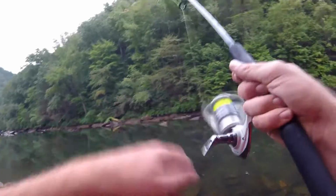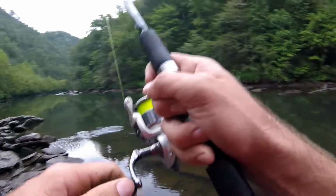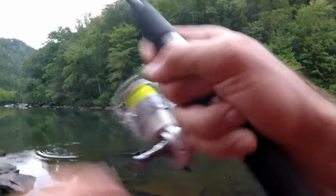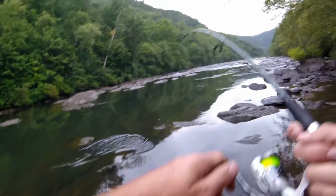Oh yeah, there's a good one. Came up and got it. Oh, come on there. Get over here, get over here. Yeah, what is it? Looks like a spotted bass. Not huge, but I just got 6-pound line, so I don't want to have my drag too loose. Man, he wants to go.